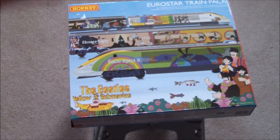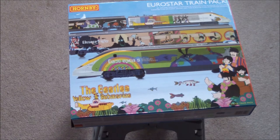So now this train pack is very, very special to me because it combines two of my favourite things in the world. One of them, of course, is trains, as you probably guessed by now based on my YouTube channel. But the other favourite thing in my life is the Beatles. I have been an enormous Beatles fan for many, many years now. In fact, since I was a young boy, child really. I was about 6-7 years old when I got introduced to the Beatles, and I've never looked back since. I've always been a really, really big fan.